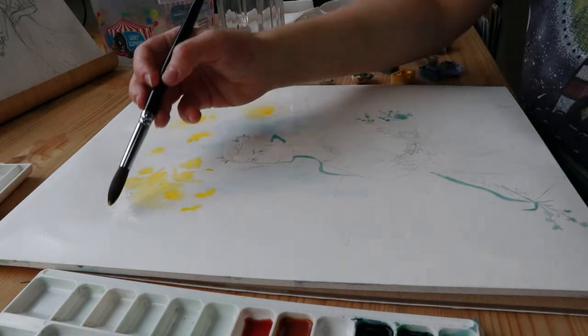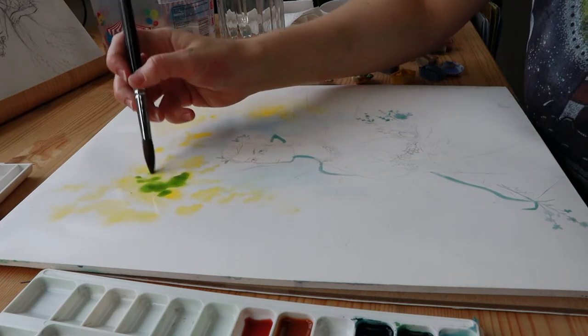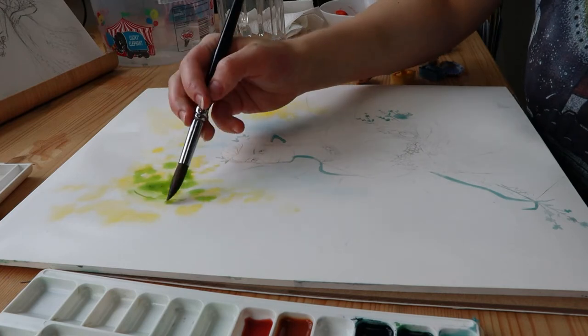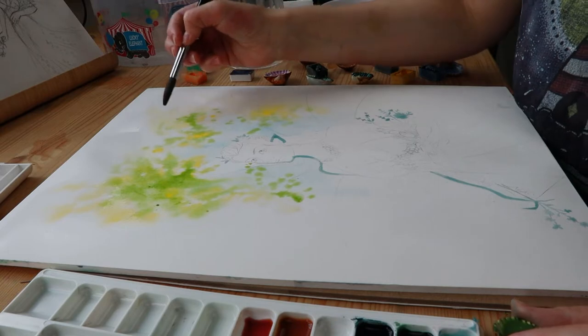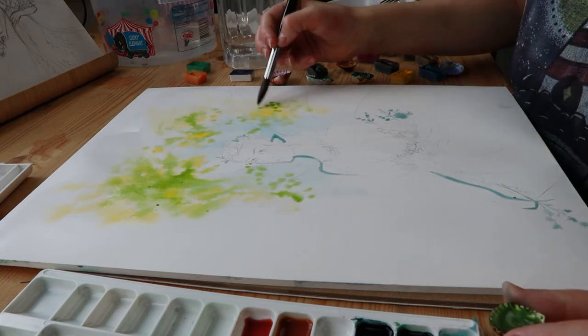After that, I add some light green and slowly work my way to the darkest green in my color palette. I don't worry too much about details because the background of this painting is supposed to be a bit blurry. The focus, after all, is the fairy, and the background is just there to add some mood to the painting.